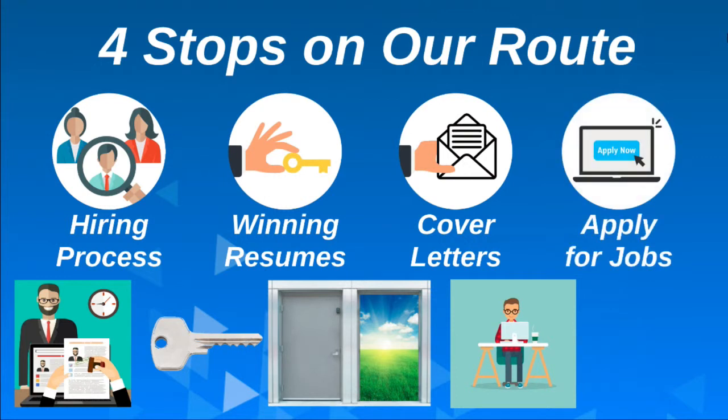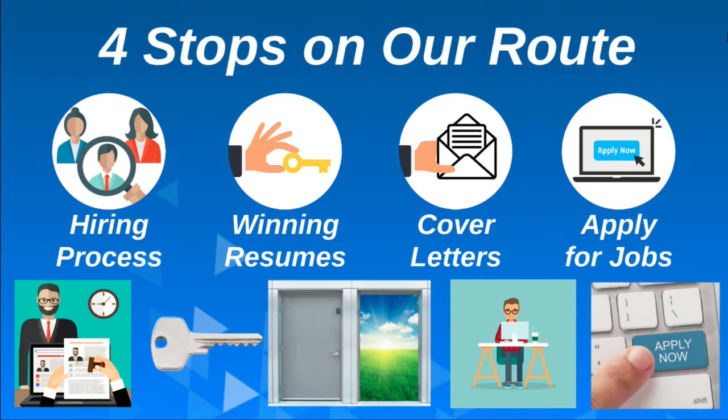And then finally, we'll go through the process of actually applying for jobs. I'll show you how to submit your resumes and your cover letters to some popular online job posting sites, as well as submitting them directly to the employers. Those are the topics we're going to be covering in this class.